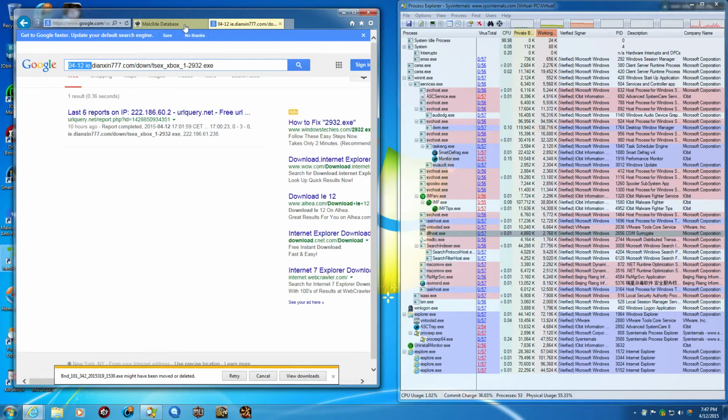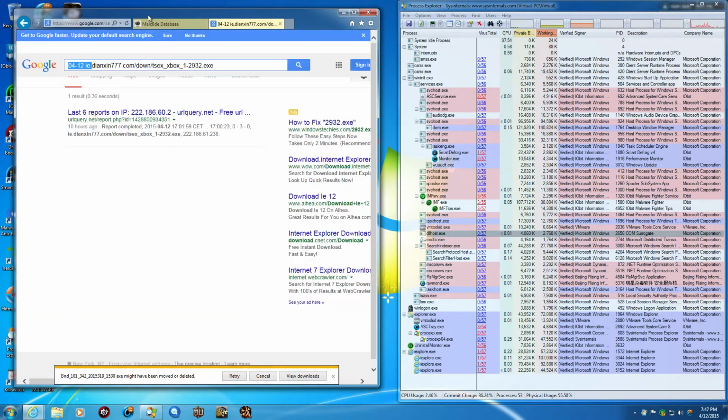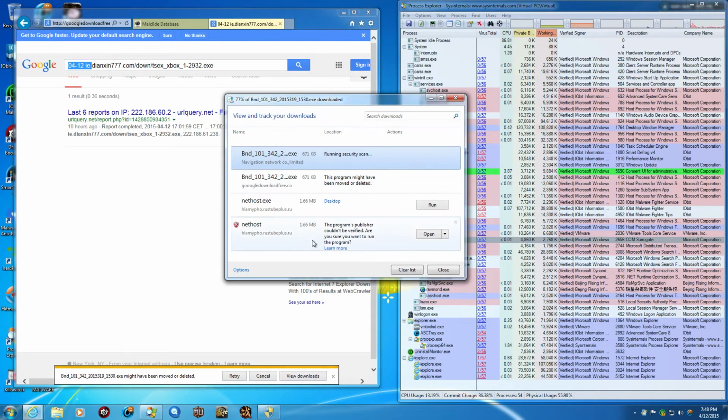Number 5. Are we ready to do number 5, guys? I don't know. We will find out. What will number 5 have in store for us today, now that we're 20 minutes into the video? Okay, it's running a security scan. Nothing from IObit yet. We got something down here.